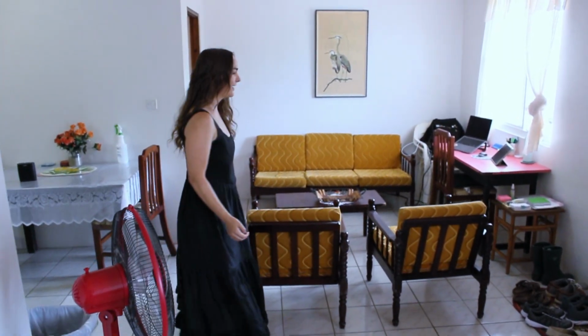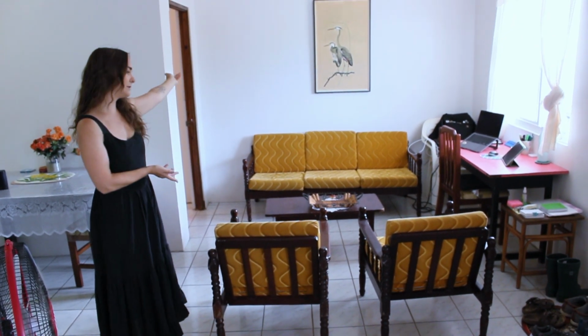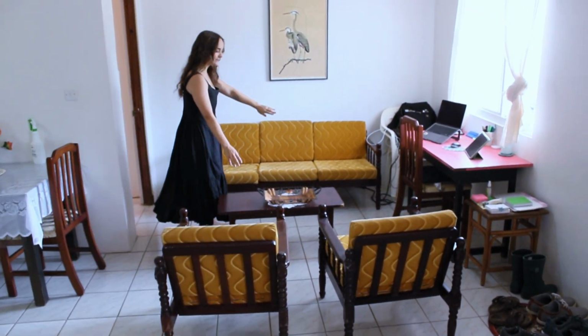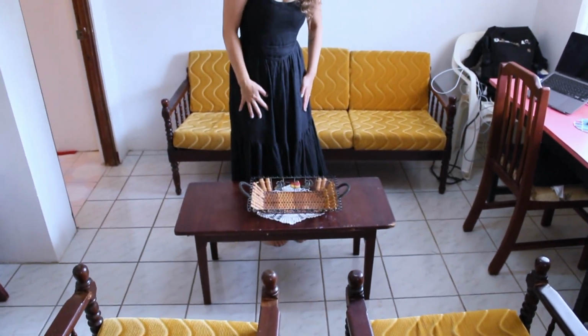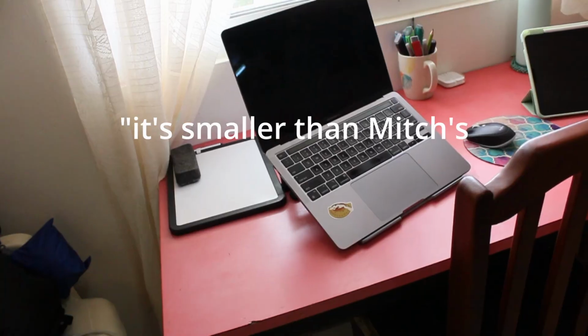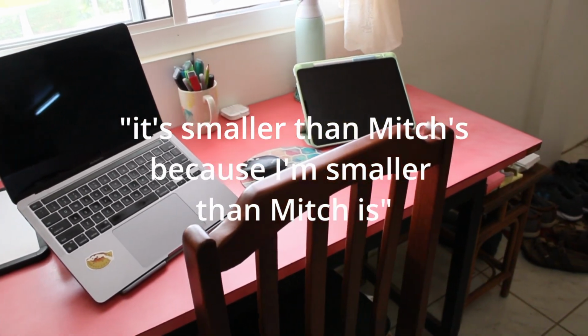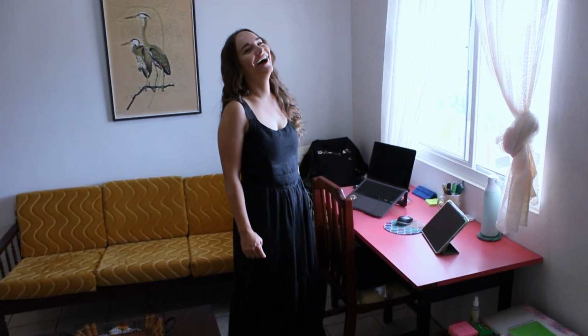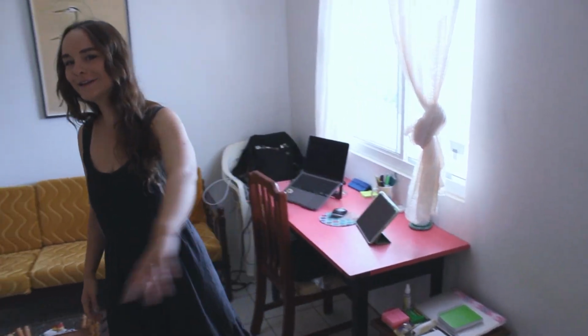Okay, so the other half of the living room. This is the couch, the chairs, the coffee table. The cats like to sleep in this basket, so that's cute. This is my desk. It's smaller than Mitch's because I'm smaller than Mitch is. School stuff. Come on into the kitchen.